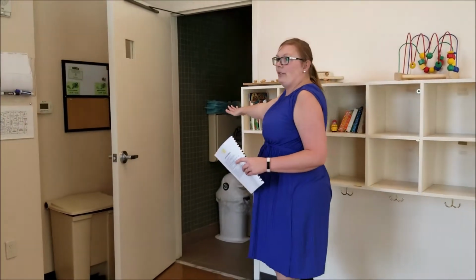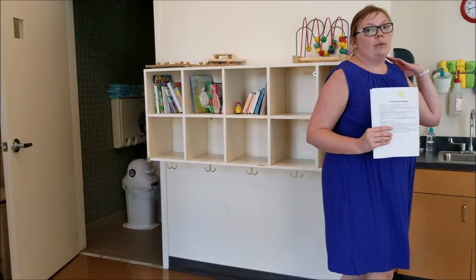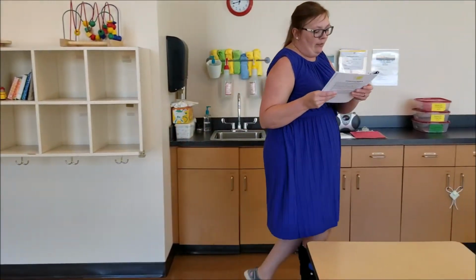You'll see I'm walking to the restroom. Each classroom has a restroom in it. For a 1-year-old classroom, that's where your changing table is. There are wipes. There are also pads for the changing table to keep it sanitary. There are also gloves. Make sure you wear gloves when you're changing the diapers.